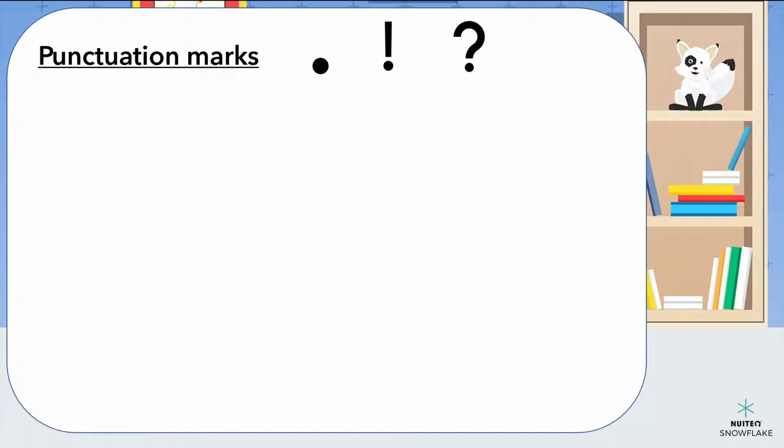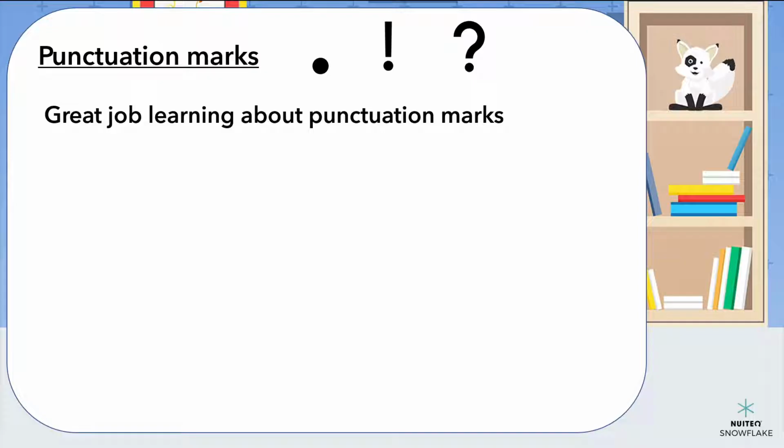What punctuation mark would you use in this sentence? Great job learning about punctuation marks! An exclamation mark. Because the writer is showing us how happy they are that someone else learned about punctuation marks. Correct. How about this? What's your name? A question mark, because the writer is asking a question.